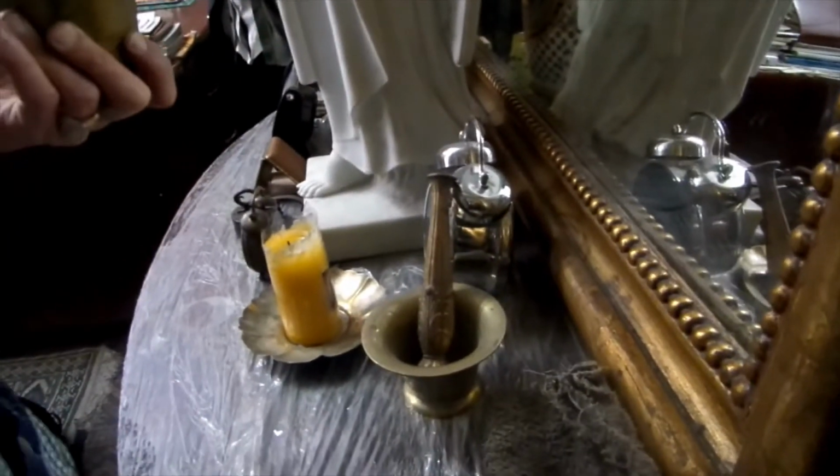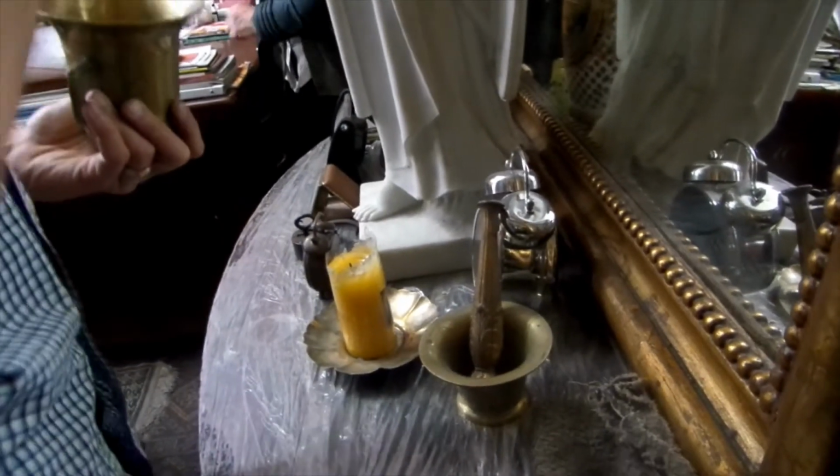We paid much less at the flea market, unfortunately. It's a problem with the antique shops. They're pretty expensive here, too. Let me see how much she wants for that little... Mortar.